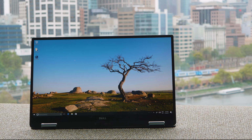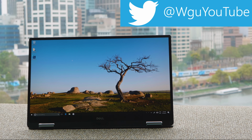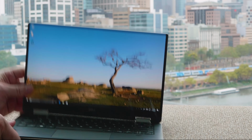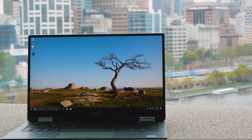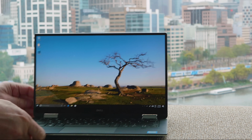Prices start in Australia at $2,299, $999 in the US, and this model I have here costs $2,800 Australian, and the same model in the US is about $1,200. So it is rather expensive, but it is a new premium product.